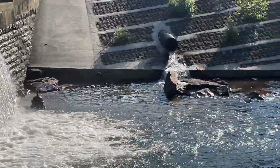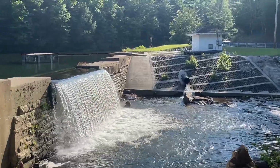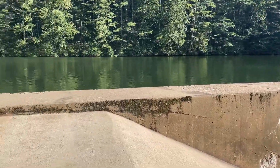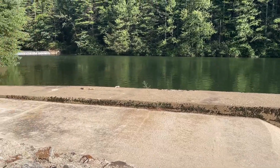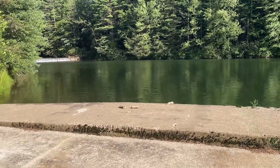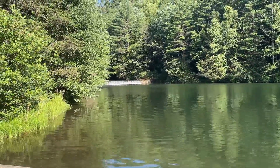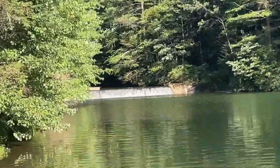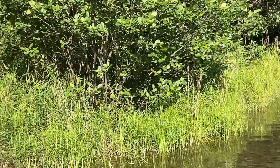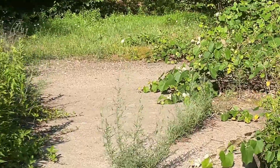Water coming out over there. And up there is another part of the dam. Not sure how close we'll get to that on the trail up here. We'll see. It's all new to me. Oh, look, I didn't even have to go through the brush. There's an actual path here.